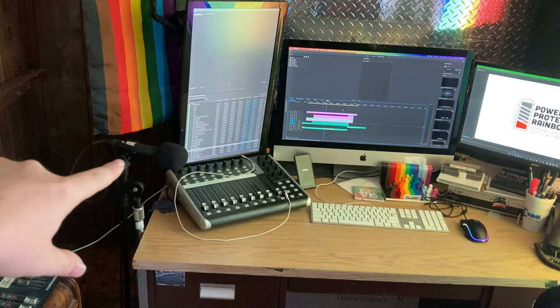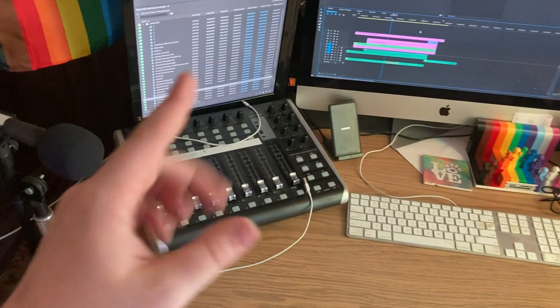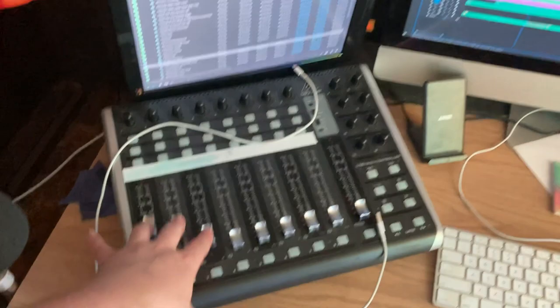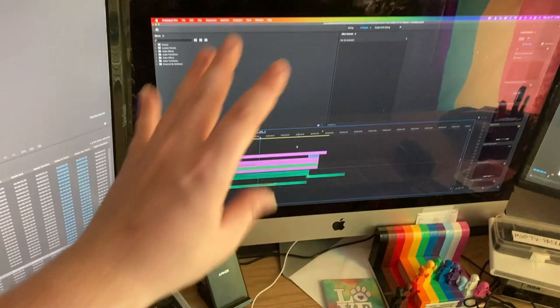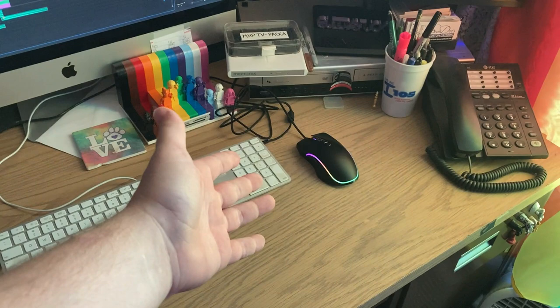Then up here we have another mixer, and you might be wondering why we have another mixer. This is a Behringer X-Touch Compact, which allows us to mix all of our audio live. So for bigger events, this allows me to actually have my hands on and mix like a real mixer would, but all in post-production here. So this is controlling what's happening in the editing program there. Next up, we have our keyboard and mouse, which of course is doing a rainbow pattern on it because, you know, gay.